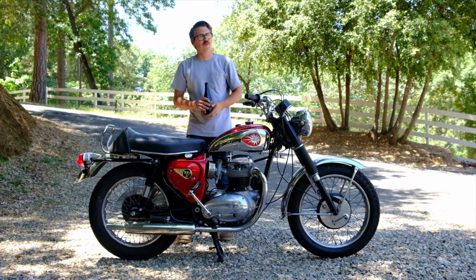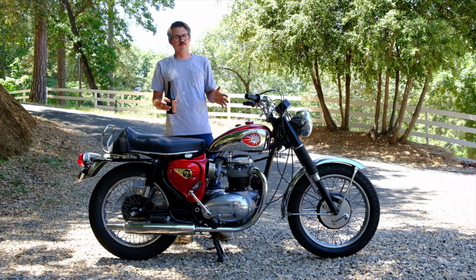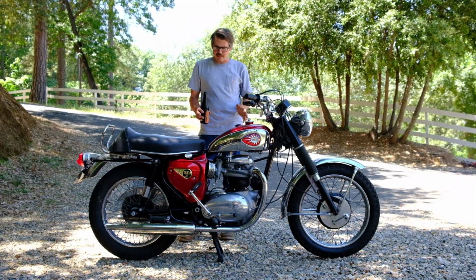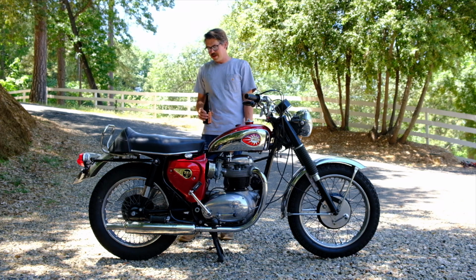It's just so cool. I love these bikes. British bikes really have my heart, and it's just an honor to own a Lightning in this condition and be able to enjoy it for a little bit.